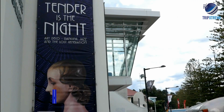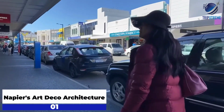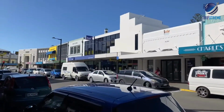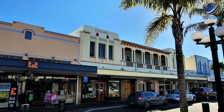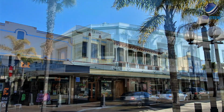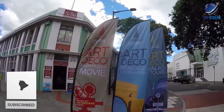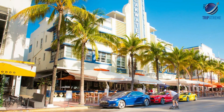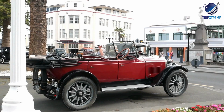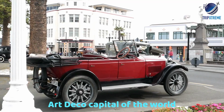And finally at number 1, Napier's Art Deco architecture. Napier's shattering earthquake of 1931 levelled the centre of town, and rebuilding afterwards was largely focused on the Art Deco and Spanish Mission styles, which were then in fashion in the United States. The result is an incredible assemblage of Art Deco architecture, comparable only with the Art Deco district of Miami, that has resulted in Napier being given the moniker Art Deco Capital of the World.